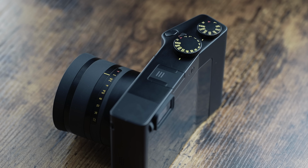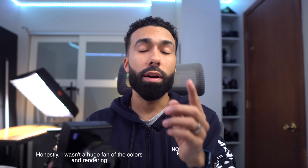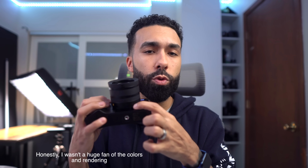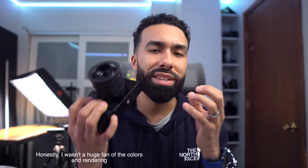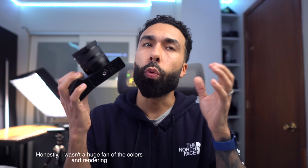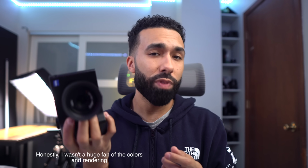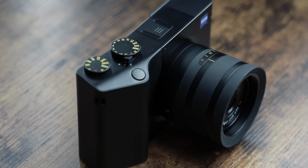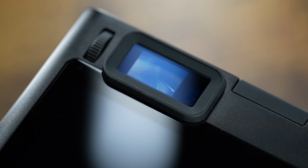It has great image quality, not amazing. I expected a little bit better from a lens that's fused to the body. Usually you get the greatest image quality, but it's not great. It's really good though. It can shoot video, so it shoots 4K 30, but it has a physical shutter speed and ISO dial. The EVF is really nice and big, and it gives you 100% coverage.